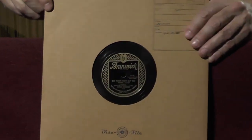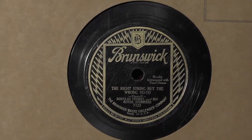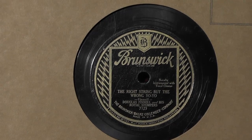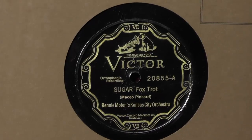Lot number 7123. This is Douglas Fennell and his Royal Stompers. Lightning Brunswick, $250 minimum bid. Somewhat faded label. It's very common for those Lightning Bolt Brunswicks. Benny Moten, pretty common record actually. 7130, but it's an E- copy, $100 minimum bid.